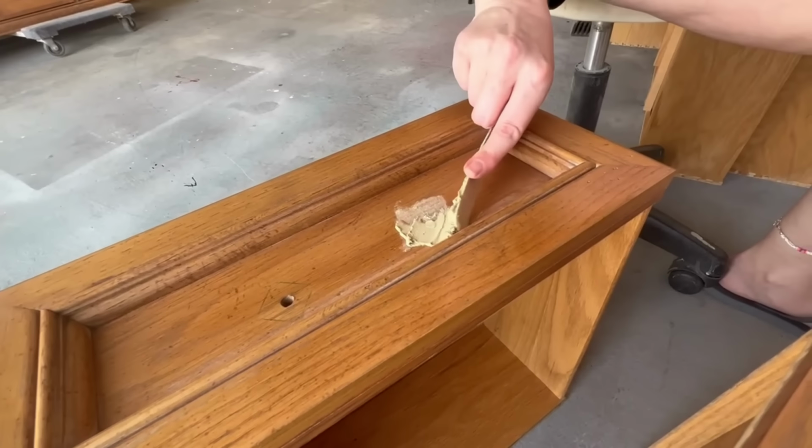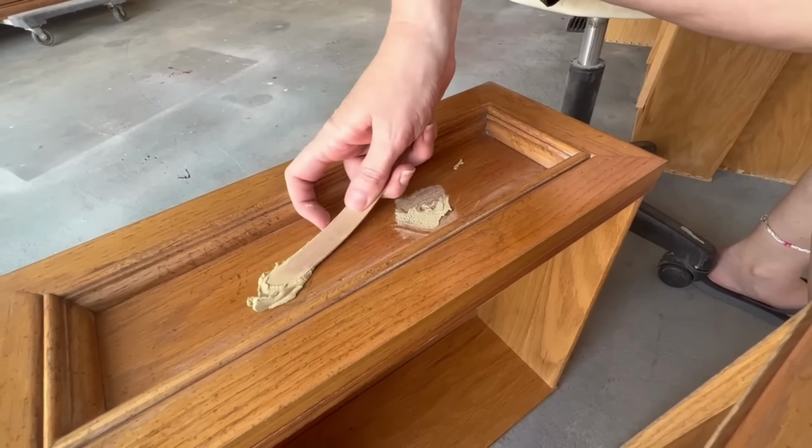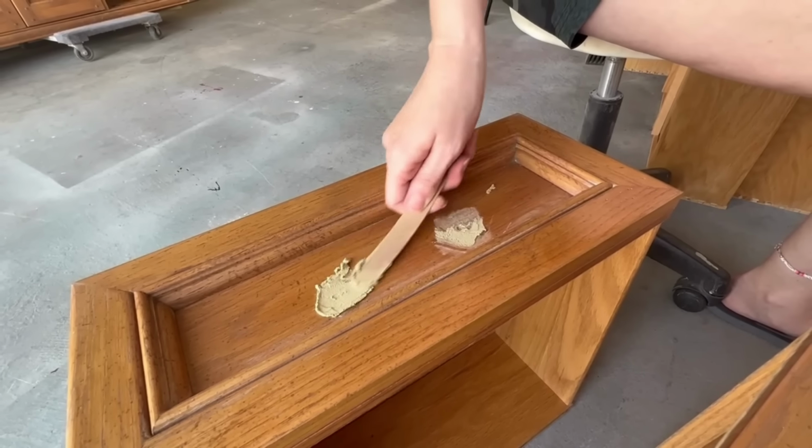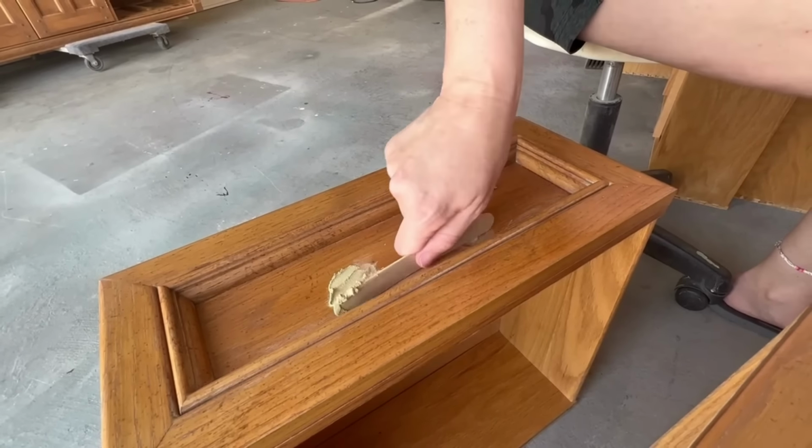This dresser is going to get a total upgrade, so I'm taking those old handles off of there and filling in the old hardware holes. We're going to find something that's a little more on trend off of Amazon.